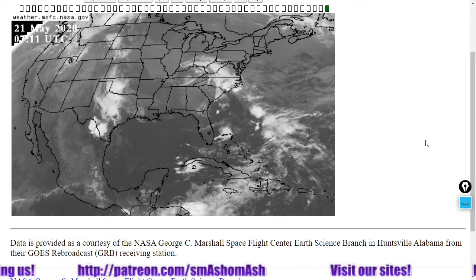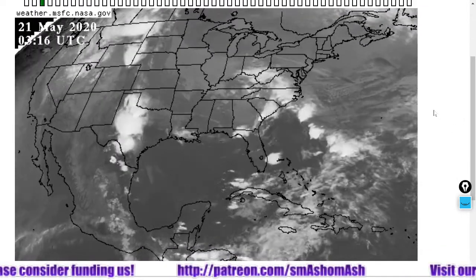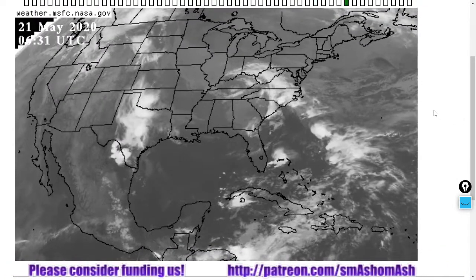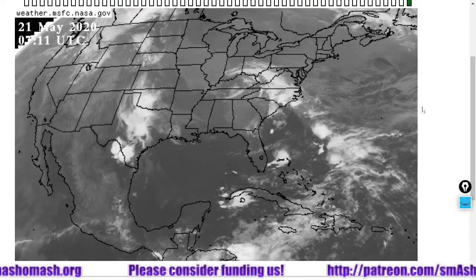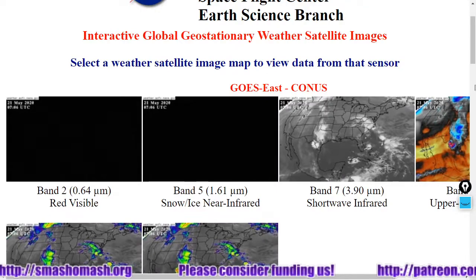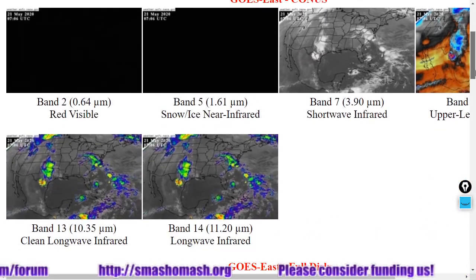Here's what's going on in the cloud layer. Let me blow that up. And by the way, when we look at the cloud layer at nighttime, we use the NASA GOES shortwave radiation satellite. It's all part of the NASA GOES interactive weather satellites.